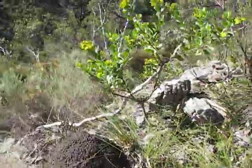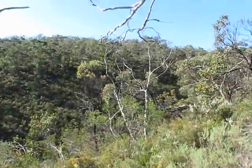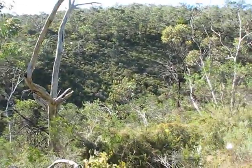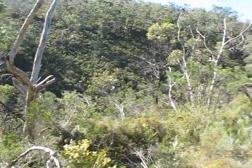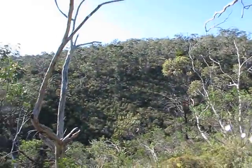Another nest, termite nest. But anyway, I'll endeavour to go down here and keep the camera rolling. I don't know when the card's going to run out, but it will tell me, it will give me that beep. I have got another card in my pockets.